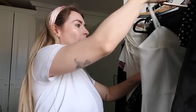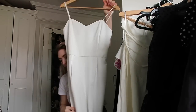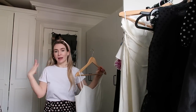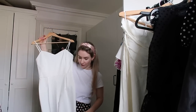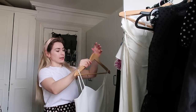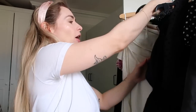What else? White jumpsuit. I wore this the night before our wedding. It's so cute. I've actually got a sequiny over top to wear on top of it. I definitely think I'll wear this again. I also had it tailored to fit me perfectly, so that's just a nice staple that can be dressed up or down. That's gonna stay. And I actually forgot I had that because I haven't seen it in so long, because yeah, this wardrobe is such a mess.